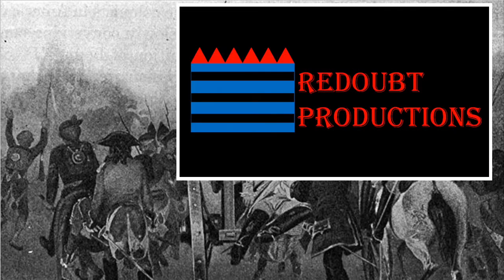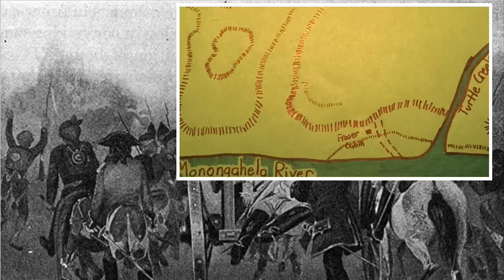And you'll see the original Redoubt Productions logo. I was always going for like a stockade look, something that represents a stockade. And ultimately I changed it to what you see today. I basically modeled the current logo off of the Fort Ligonier logo, so yes, I cheated there.